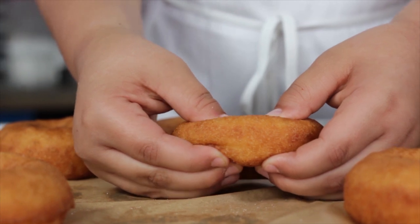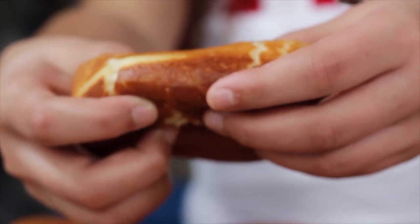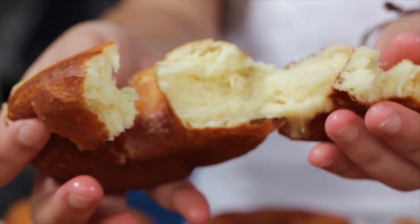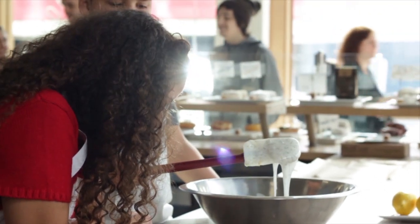Talk about the yeast and the cake donuts. Cake donuts and yeast donuts are very different in the aspect that the cake donuts wouldn't actually need to do what the yeast is doing right now. It wouldn't need to rise. We would use it right away. So it looks kind of like pancake batter once it's mixed, and then we put it in this big machine and it just drops it right into the fryer.